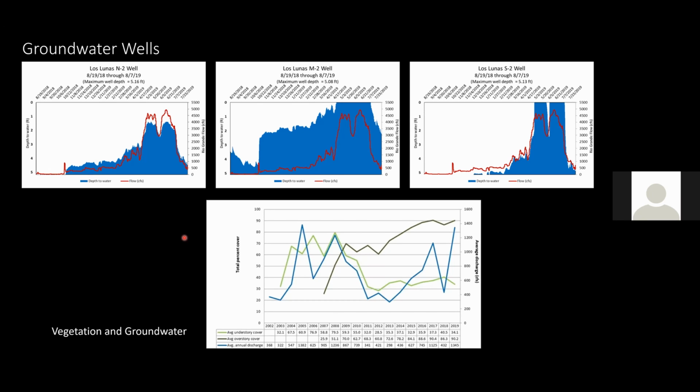This graph shows us how our flows, which in this case I'm using as a representation of groundwater since they're so correlated, how the groundwater tracked with the veg. The light green is our understory, and you can see they follow very closely together. That would be as expected. Our understory species are more shallow rooted, so are more dependent on that shallow groundwater.